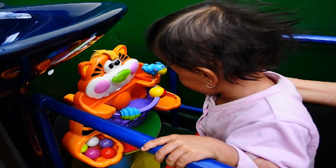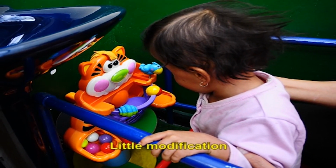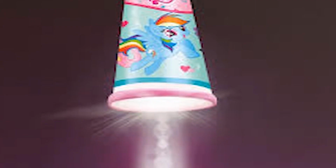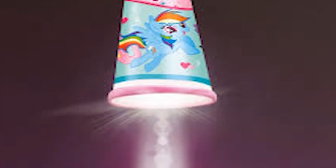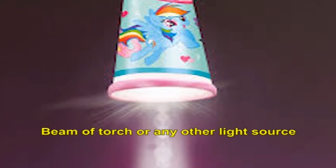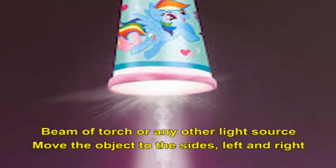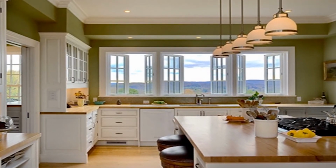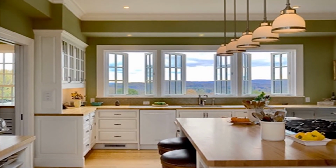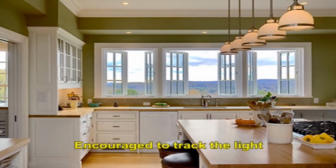All the activities in the former section of focusing can be applied with a little modification so that the child learns to track. When the child is able to fix the vision on a beam of torch or any other light source, slowly try to move the object to the sides, left and right. A row of serial lamps that glow one after the other can be fixed to the window sill so that the child is encouraged to track the light.